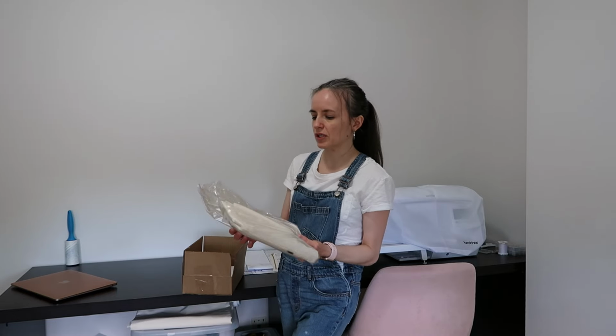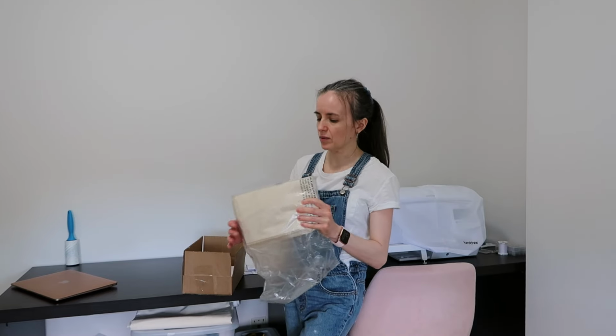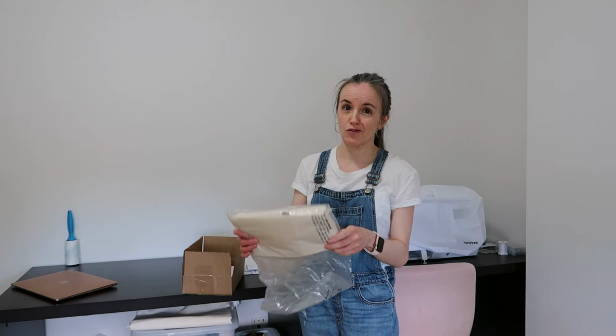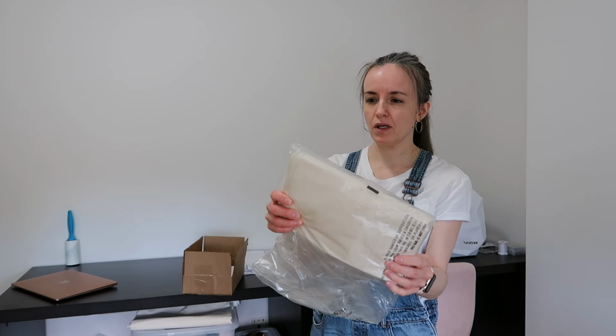I think I had mentioned I order my supplies from Toronto, so I get it the next day. Literally this was packed up yesterday and I just went and picked this up. Soren went with me to the post box, so it was a little adventure we took today. So I got more of the lining material.